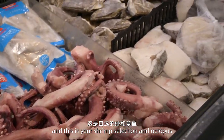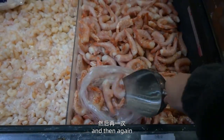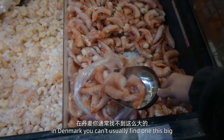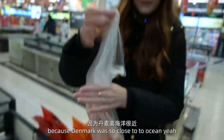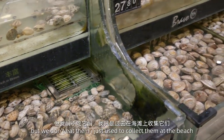And octopus. You can see you just go at it, put it in the bag yourself, and then again you go weigh it. I really, really love these. In Denmark, you can't usually find ones that are this big. So for me, this is a luxury. I was very surprised that you couldn't buy it in Denmark, because Denmark is so close to the ocean. Yeah. We have these mussels, but we don't eat them.